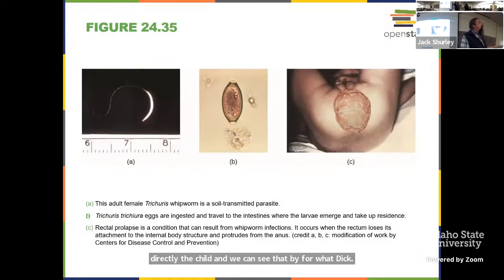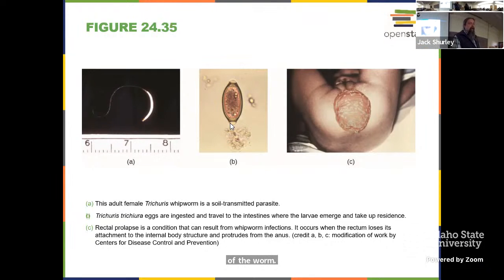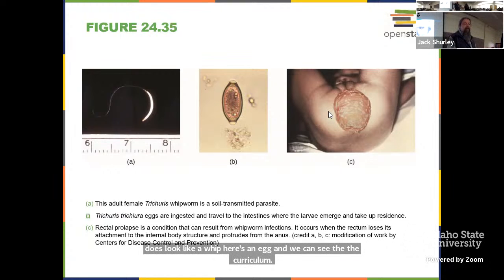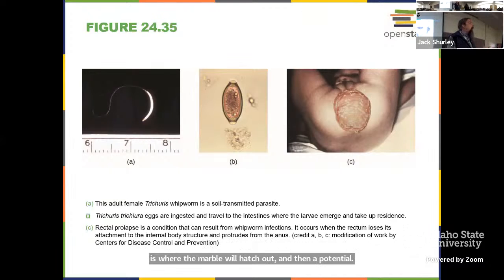Trichuris is the whipworm, and here we can see an image of the worm. It does look like a whip. Here's an egg, and we can see the operculum. This is where the larva will hatch out, and then a potential with this, and this is definitely more common in little kids, for this to occur.